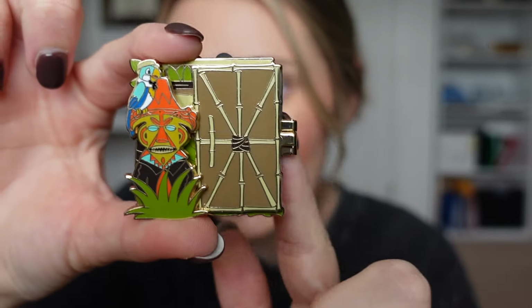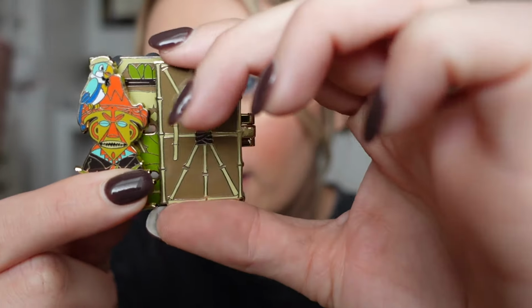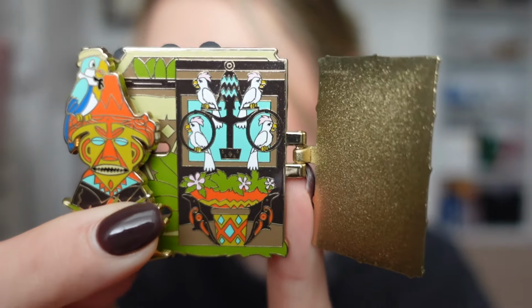Here's what it looks like. So we have the little tiki guy, and then slide him over and open the door, and we have some of the tiki birds. Really cute.